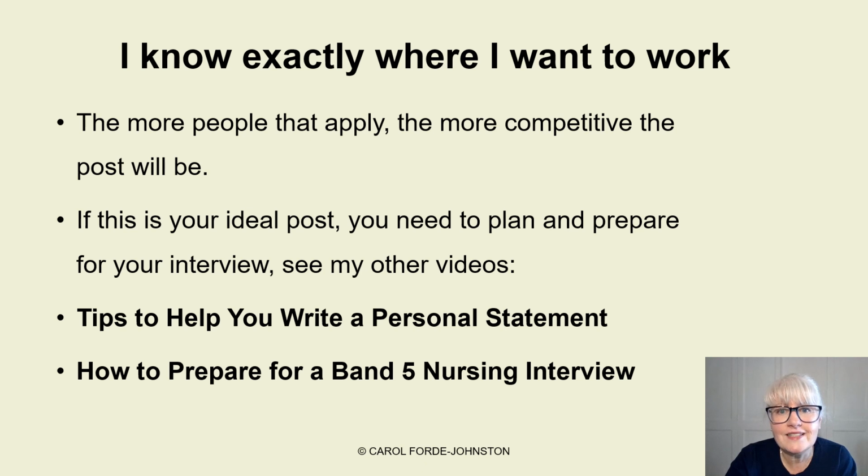You might know exactly where you want to work and have a specific area in mind. And the more people that apply, the more competitive that post will be. So if this is your ideal post, you need to plan and prepare for your interview rigorously to give you the best chance for that post. And as I said earlier, have a look at my tips for writing a strong personal statement and how to prepare for a band 5 nursing interview.